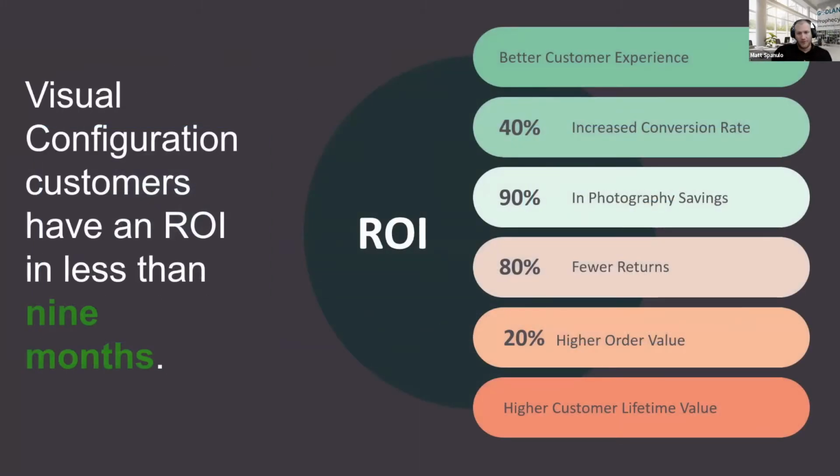So what can this do for you guys? This is the $1 million question everybody wants to know, right? What's this going to do for me? I'm going to make this investment. What am I going to get back out of it? We've found that customers who have implemented visual configuration are starting to get a return on their investment in less than 9 months, less than a year, guys. Pretty impressive. So what kind of things can we expect?